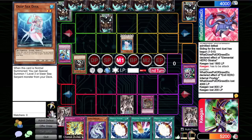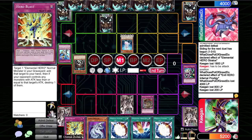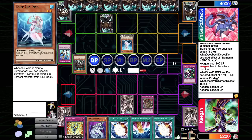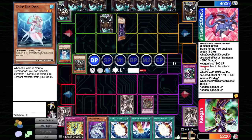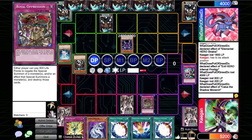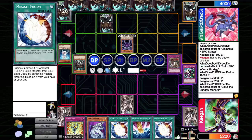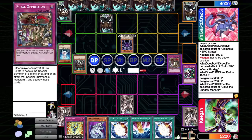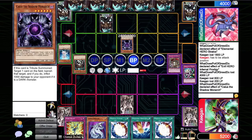Okay. Well, no need to set any more into a Heavy Storm. I'm just going to pass the turn. Hopefully the opponent maybe summons a Caius here, targets the Oppression. That'd be really good for us. Yeah, that's pretty good. That's pretty good for us, actually. I know it may not seem like it's good for us, but we actually needed the Royal Oppression cleared.